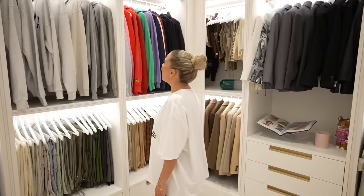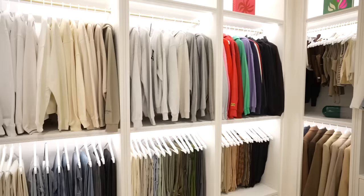Okay, so this is probably one of my favorite parts of the wardrobe. I'll just let the boys pan out a little bit so you guys can see the colors. I'm just obsessed with how the colors flow through this part of the wardrobe, is what I meant to say. So as you can see, in this section, we have my more colorful hoodies accompanied with some lovely cat hair, as you can see.